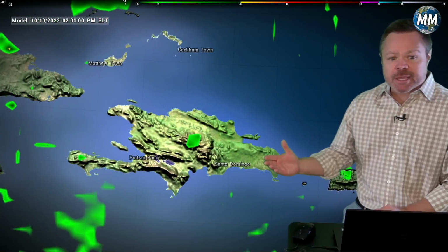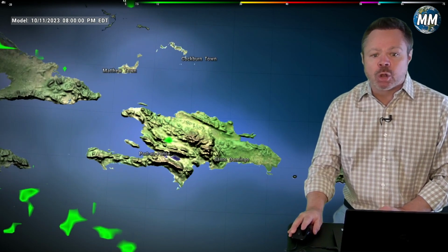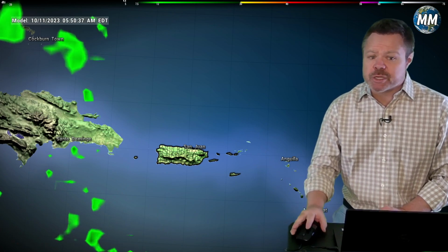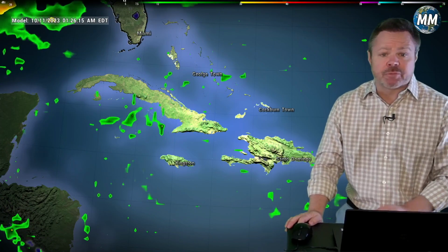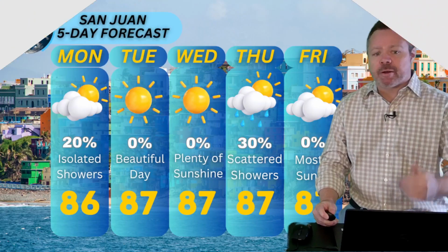For our friends in the Dominican Republic, you're far enough away where we're actually beginning to dry out a bit here, looking at a low chance for showers for the Dominican Republic, Puerto Rico, the U.S. and British Virgin Islands, the Windward and the Leeward Islands. One area of interest still is going to be Jamaica. And again, look for that separate video for some of the moisture that'll be in play there. But the highest chances for rain are the areas that I just mentioned.